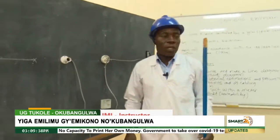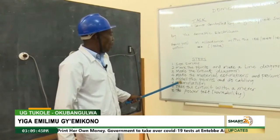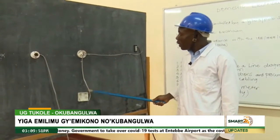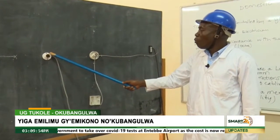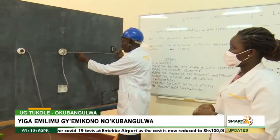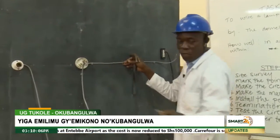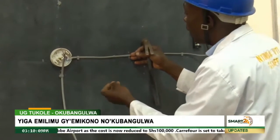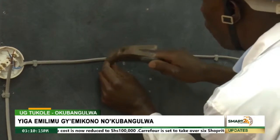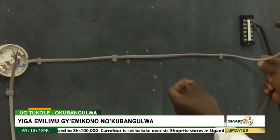So now we are going to step number 5. Install the points and do the cabling. We have installed the points. This is the switching point, connection point, and the lighting point. Now we do the cabling. The cable has to be straight, and you clip at intervals, not too near and not too far. Yes, that is clipping.